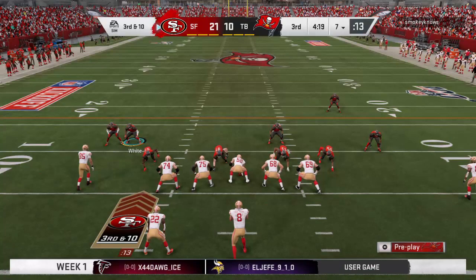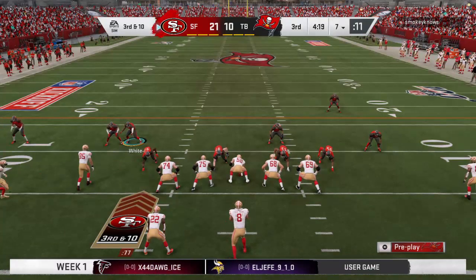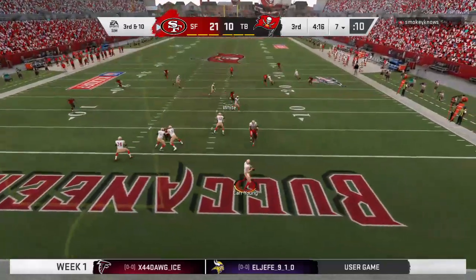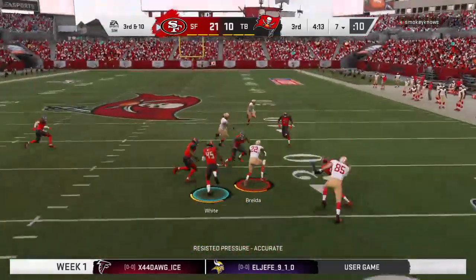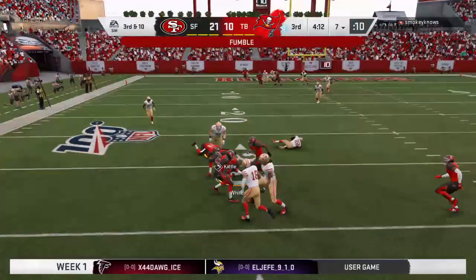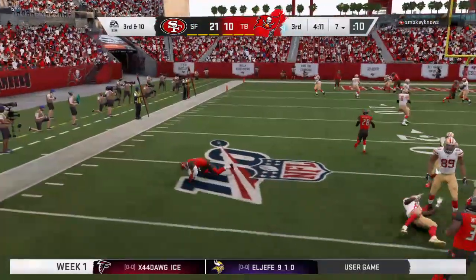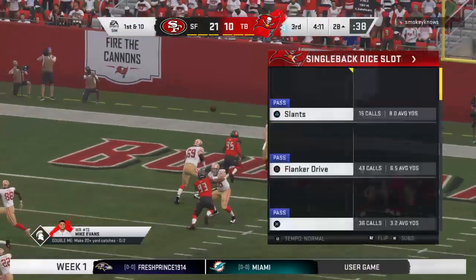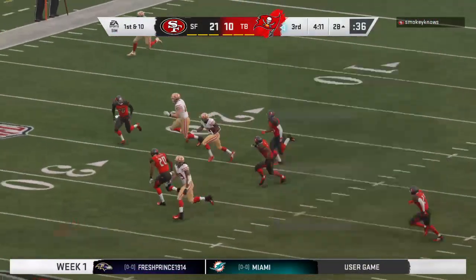45, 45, 45, Mike, 45. Hey, here we go. They'll drop to throw. That'll be complete to Breida. And he loses the football the second time. And it's picked up by the Buccaneers. And his guys are going to get the football at the 28-yard line.